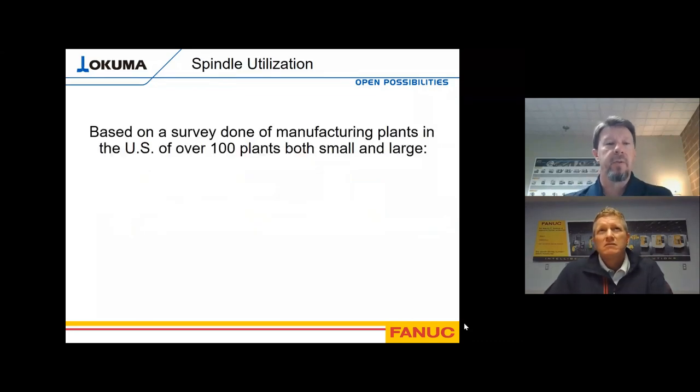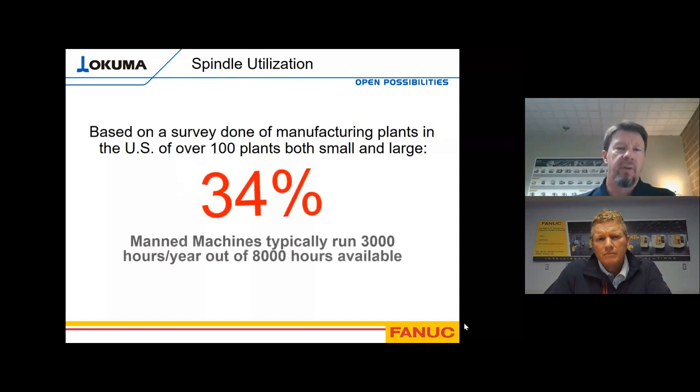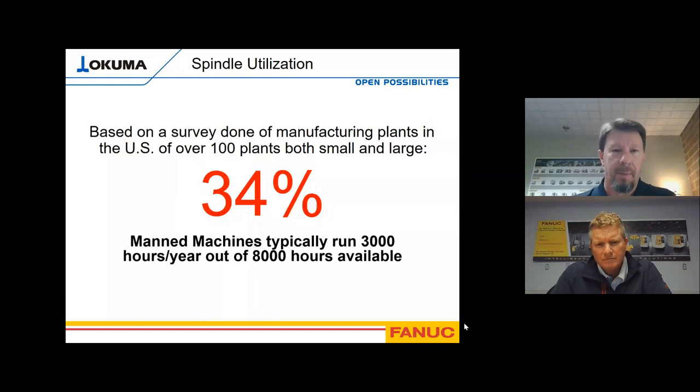Sure. About 2 years ago, we did a survey where we surveyed tier one OEMs all the way down to privately held and operated manufacturing companies, everything ranging from small to large machine shops, to see what their truly measured spindle utilization is. The result of that survey is 34%. So basically, out of roughly 8,000 hours available for a machine to run, average machines are typically run about 3,000 hours throughout the course of the year. That's where the low-hanging fruit is from an efficiency standpoint. A lot of people get that feeling, I feel like I'm doing a lot better than that. But once you actually start measuring and putting metrics in place, you find out where the truth actually lies. And that's where you can really target how to make our manufacturing process more efficient.